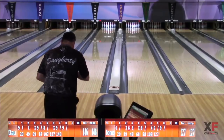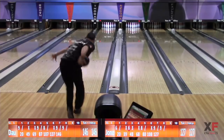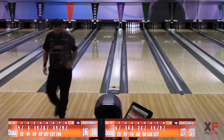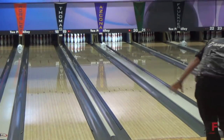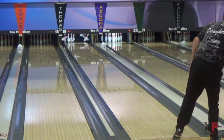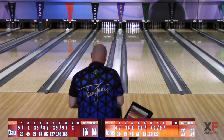Doherty's most recent title came in 2016, the Wolf Open in Allen Park. Now, what was that body language? That was body language requesting the ball to hook just a little bit more. And he got it, so Doherty, 226 maximum.